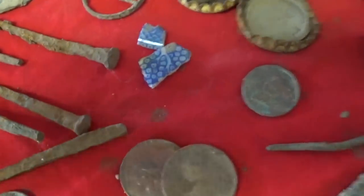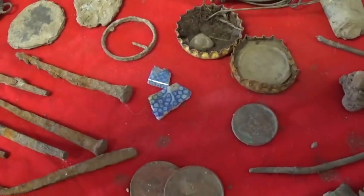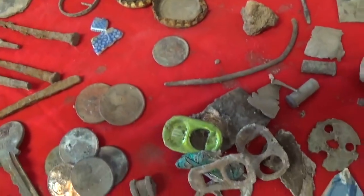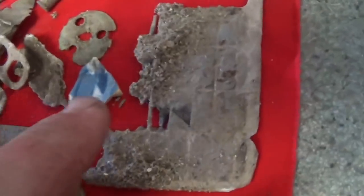Cool little shards of pottery. You see the detail on those? Pretty awesome. And indigo blue was the earliest color that they could make last in a kiln, so it'll be the earliest. They still make blue stuff though, so.